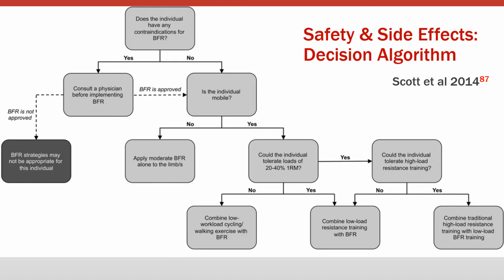If they can tolerate the 20 to 40%, it may be of benefit to, as I mentioned previously, combine traditional high load resistance training with the low load BFR within a structured periodization training, so that you can reap the benefits of both the high mechanical tension of the high intensity as well as the high metabolic demand of the low intensity BFR.